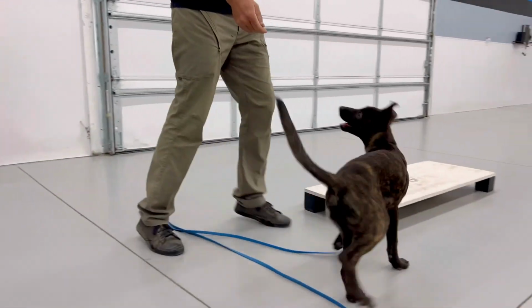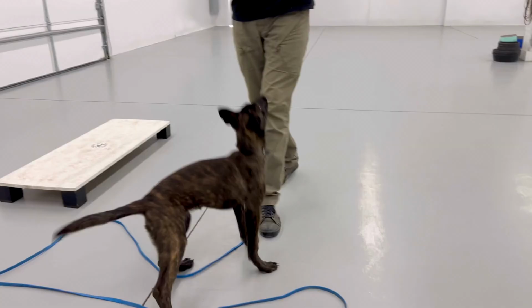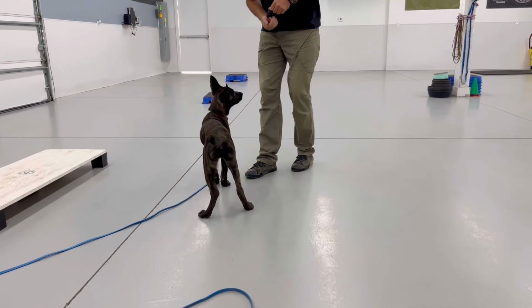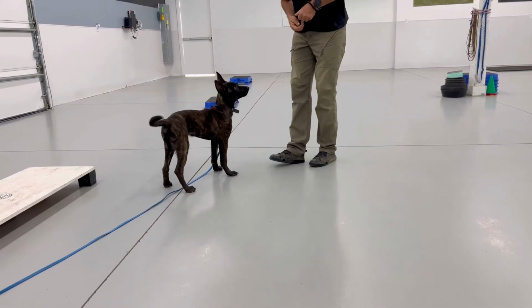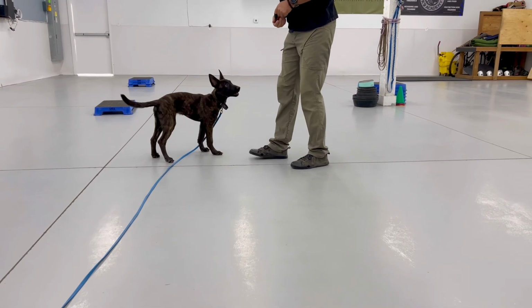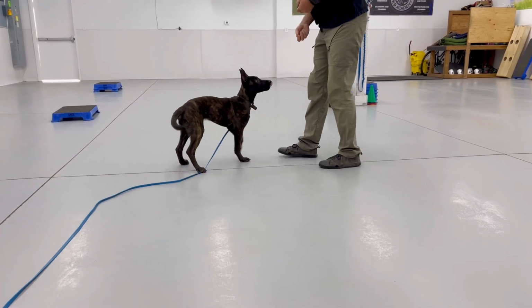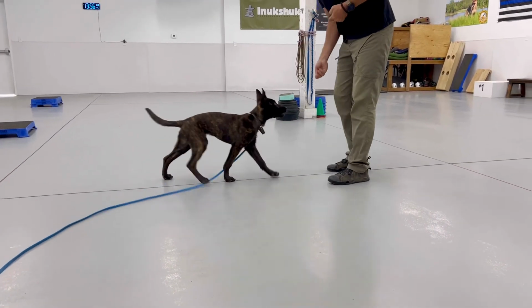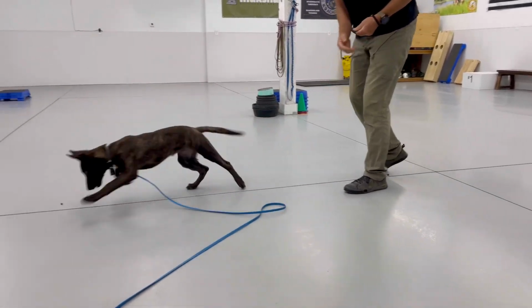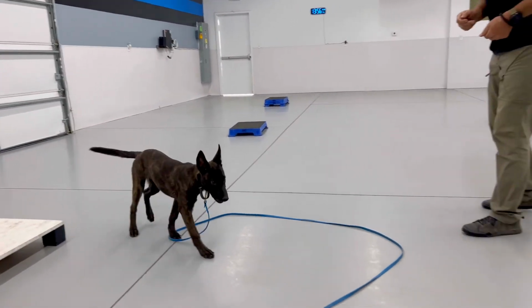Okay, so this is Toby. Toby works, I would say, pretty good for food. And one of the things we've been conditioning him to is the sound of a marker. So he hears his clicker, and then he knows he's getting food. And we've also practiced his recall, and so we practice his recall by tossing him food, calling him back.